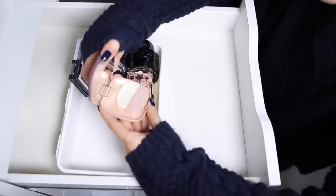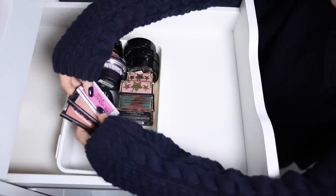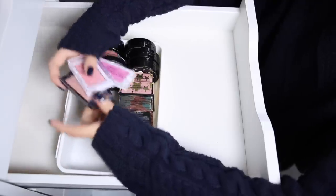This one smells like peaches. Oh, it still smells like peach. This is the L'Oreal Life's a Peach blush. What about these little ones? I just feel like I never use stuff like this. I never use them and they're really old, so I think I'm just going to get rid of them.